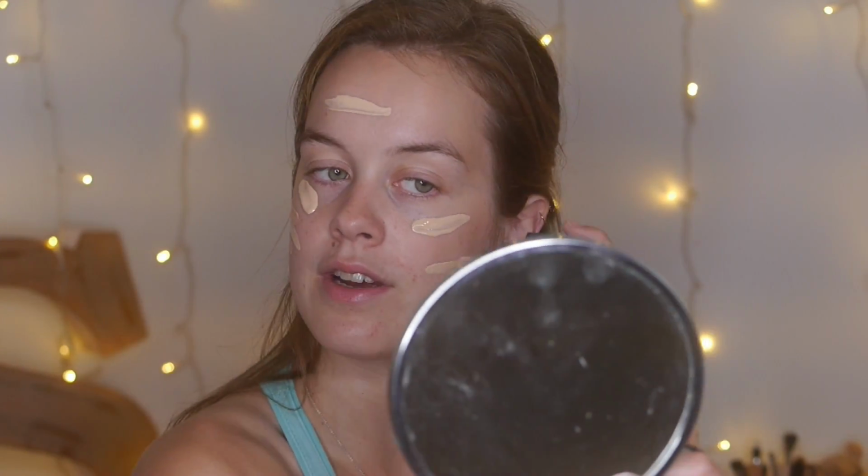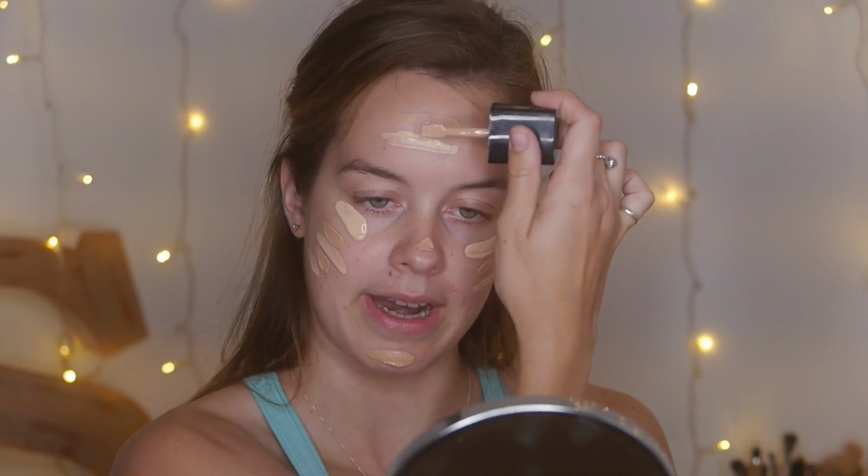I'm gonna take Soft Ivory and just put that, oh, in my eye apparently. Just take a few swipes of that, and then take Soft Beige and put that in between. I don't use as much Soft Beige just because Soft Ivory is sort of a better colour for me.